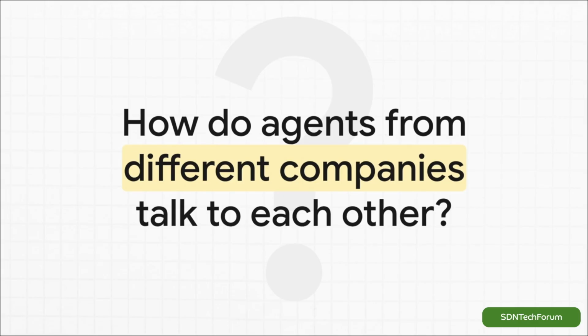Okay, but this raises a huge question, right? If Microsoft builds that project manager agent, but Google builds the research agent, and maybe a startup builds the analysis agent, how on earth do they all talk to each other? They can't just be siloed off.